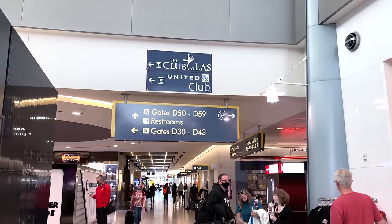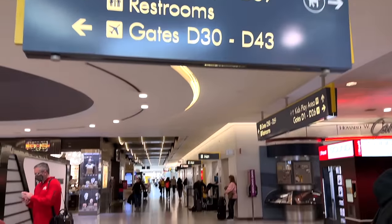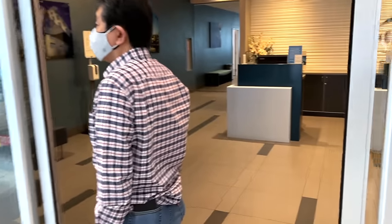And now, how about I take you all on a brief tour of one of the Priority Pass lounges that I visited while in Las Vegas. And we're off to the club at LAS, which is in Terminal 1 by Gate D33, by the way. Here's the main entrance after the Toomey store, with my Priority Pass physical card that I brought with me.